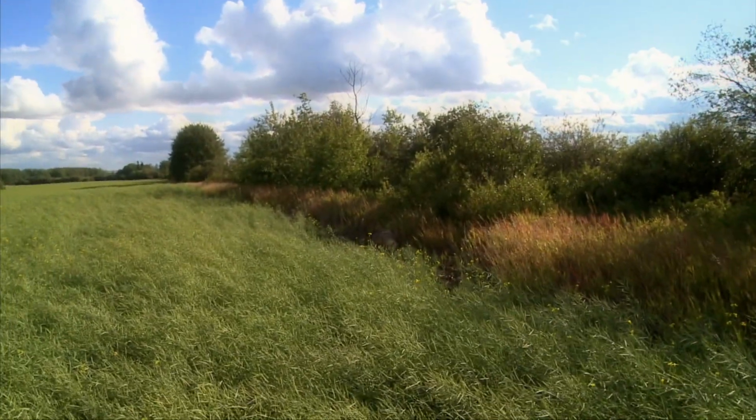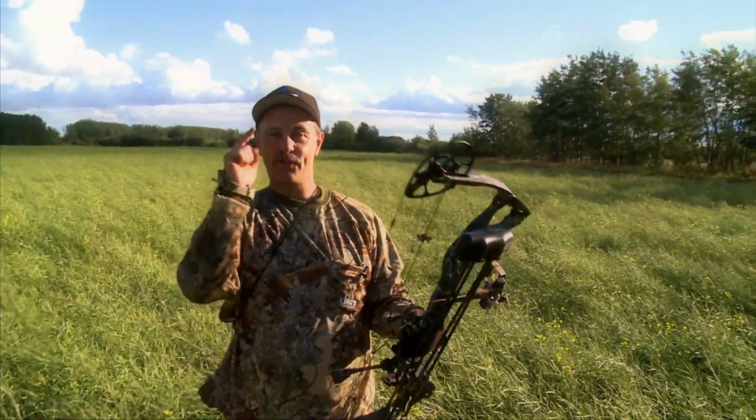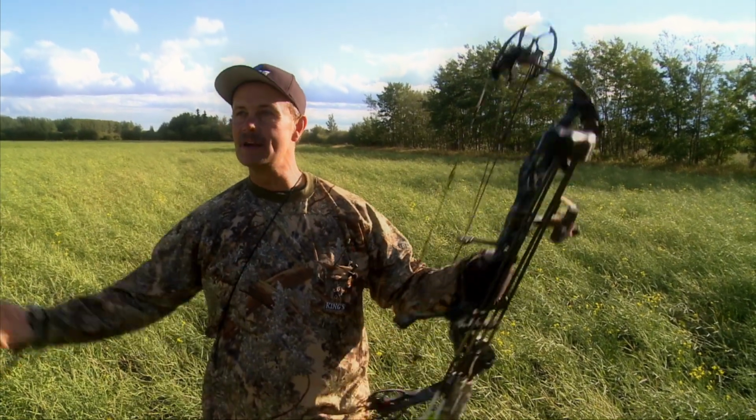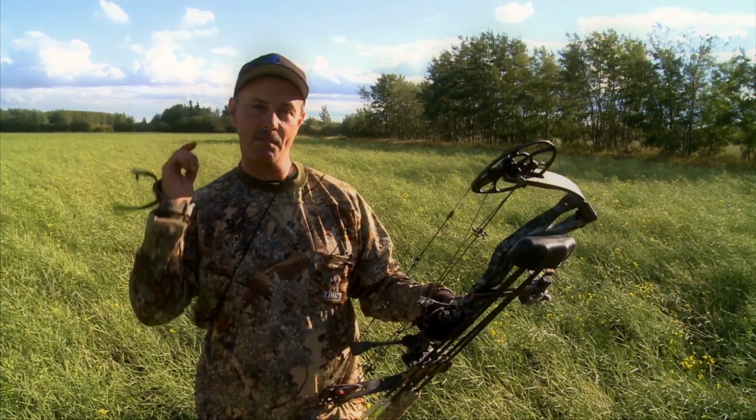Yes, my first ever Alberta mule deer. The Force is in Alberta in the big canola fields. That's my first ever Alberta mule deer, and I gotta tell you, that was a kick in the pants. About 40 yards in the middle of nowhere, sun shining, beautiful day. We gotta go call Byron.